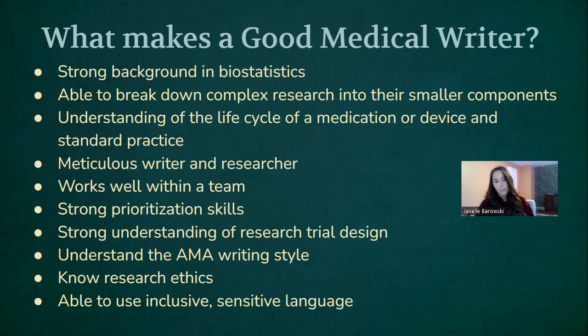You also need a strong understanding of research trial design. If you don't, definitely go back and brush up on that. Everything is written in the AMA writing style, so there is a style guide for this. I do recommend you either getting that or brushing up on it. It is very important: how sentences are structured, punctuation, grammar, that type of thing. Also, know research ethics. That kind of goes with research trial design, and be able to use inclusive, sensitive language, which is the same for health writing as well.